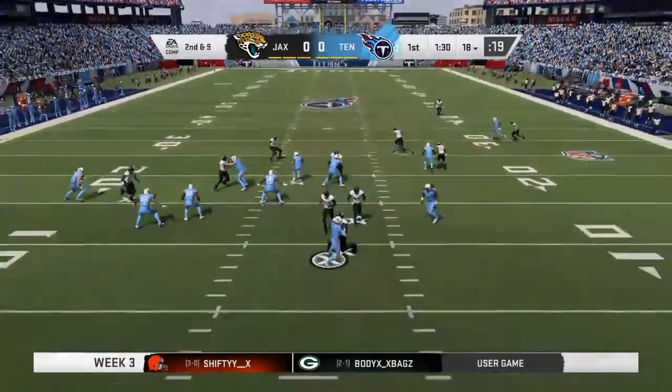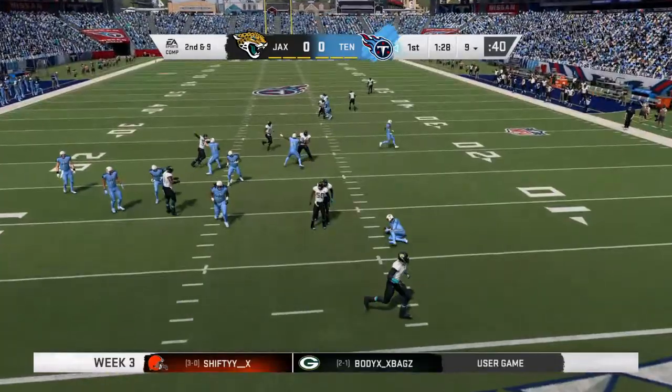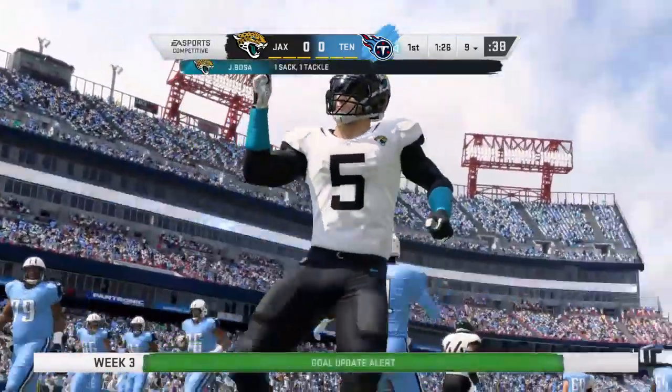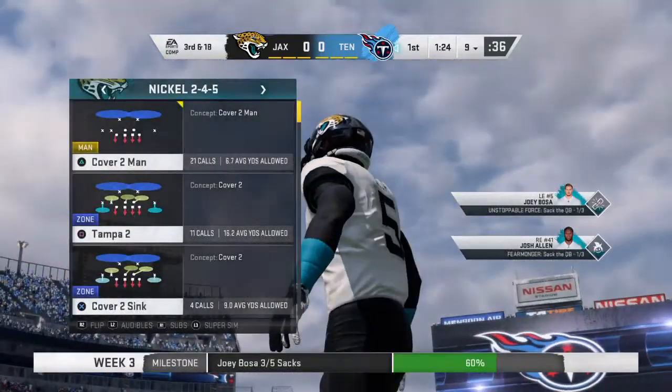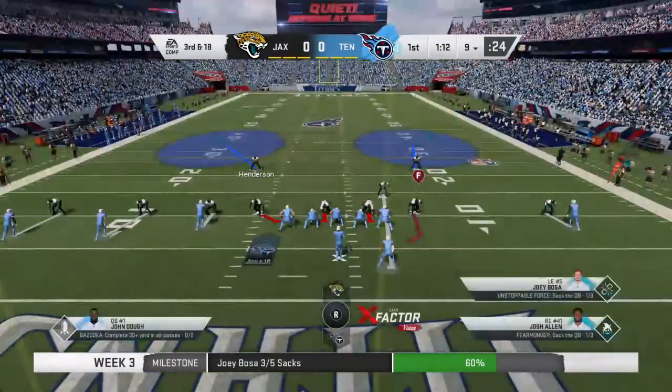Here's a play fake as they set up to throw. Nowhere to escape, and he goes down. The former number 3 pick, Joey Bosa, bringing the lumber that time. After the sack, they'll come up now 3rd and long.